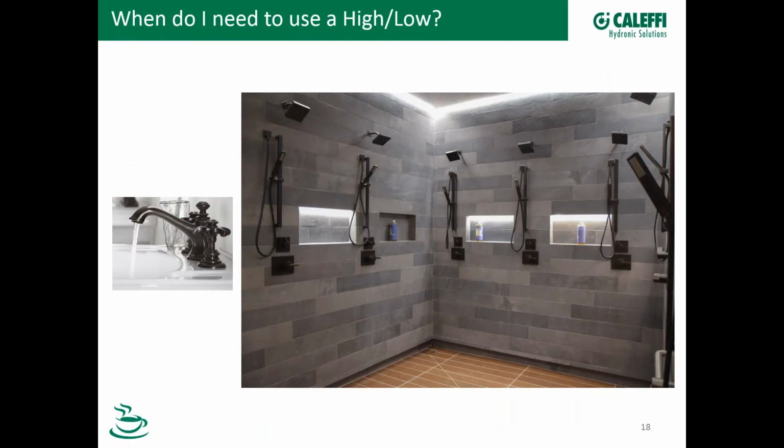So what do you do if you have an application like this? You need to deliver tempered water for one fixture, but you also need to be able to deliver enough water for multiple simultaneous showers. It's a nice shower.